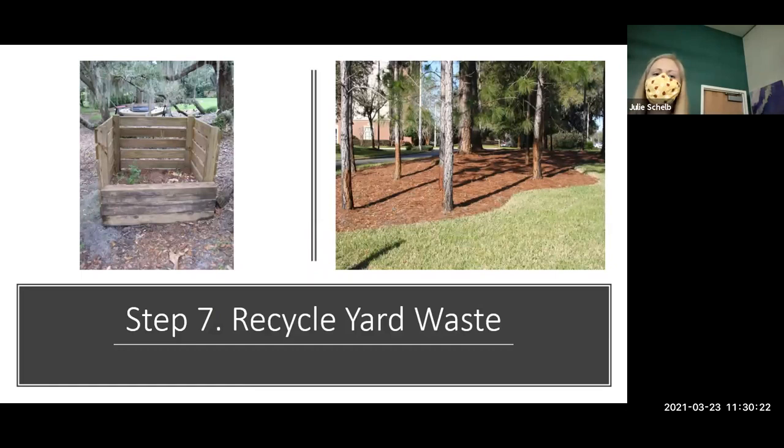Another step of Florida-friendly landscaping is recycling your yard waste. And it can be very easy, or you can be a little more proactive about it. When you mow the lawn, just leaving the grass clippings on the lawn is one way to recycle that yard waste. As those grass clippings break down, they provide nutrients in the soil that ultimately gets taken up. Same thing with your trees that lose their leaves. Oak trees shed some of their leaves. They're not deciduous, but they do shed leaves. Pine trees shed their leaves.